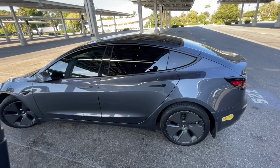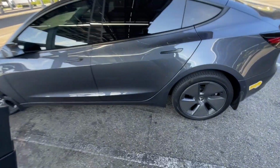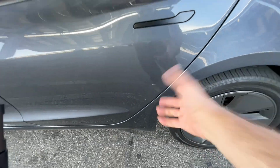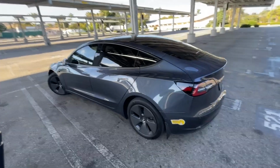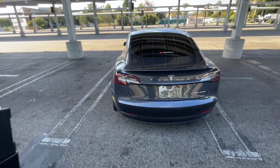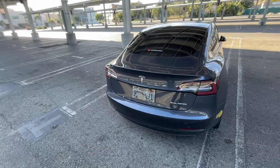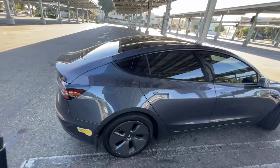Really, besides a few scrapes and nicks from use, like this one was unfortunate, the car still looks really pretty darn good. The stuff that wasn't right from the factory still isn't. That's fine. I think the paint is still really shiny.